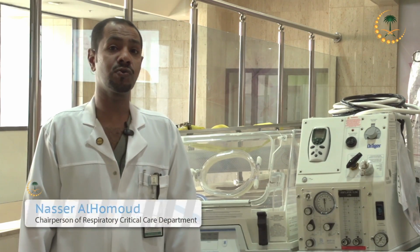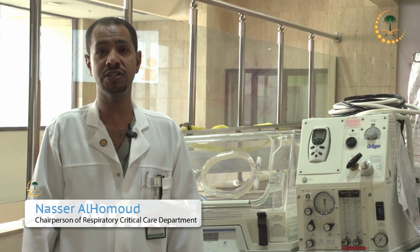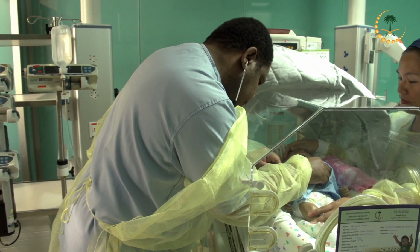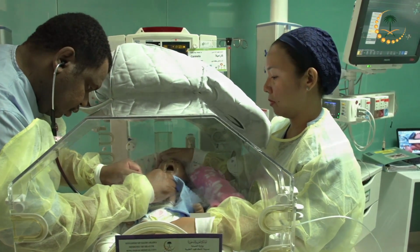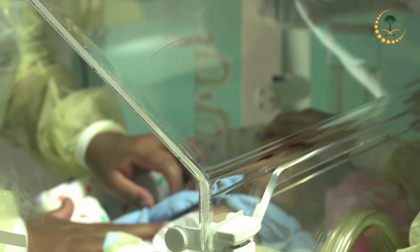The respiratory therapist's role begins when the patient in the neonatal intensive care unit is ready for transfer and transport. First thing, the respiratory therapist will check the patient's stability, and also check what modality the patient is receiving: either oxygen therapy, non-invasive ventilation, or if the patient is intubated and mechanically ventilated.